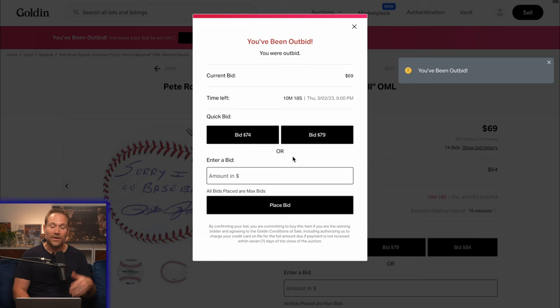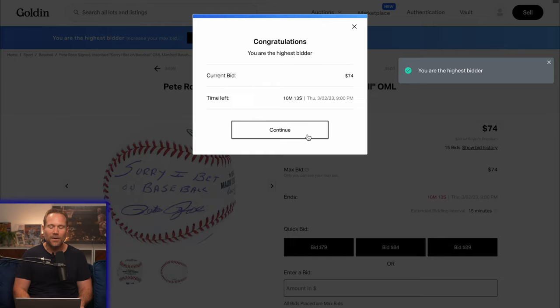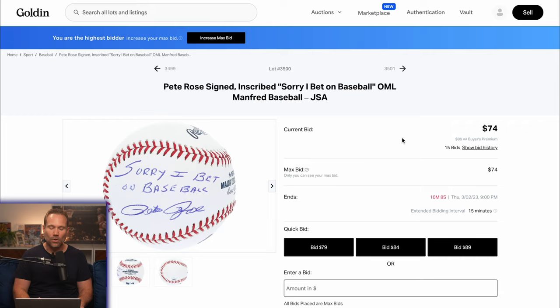Okay, I was just outbid on that. Let me go ahead and raise the bid a little bit. Once again, if I can get it for under $100, including buyer's premium, I'm gonna do that, and it's currently at $89. Let's see if that holds up as the top bid tonight.